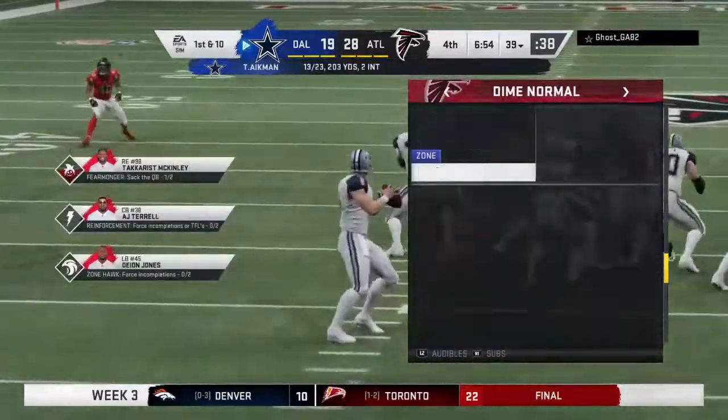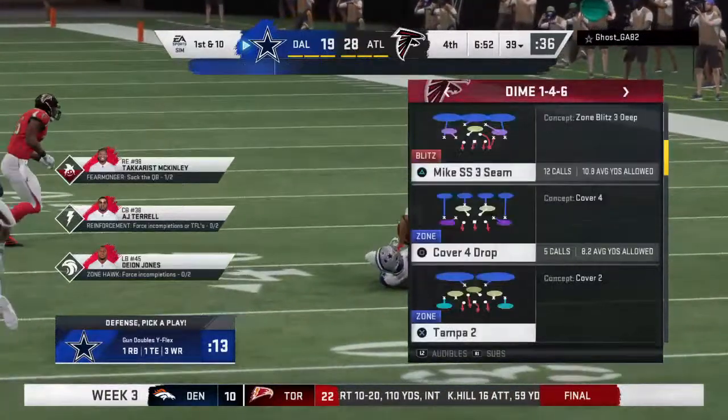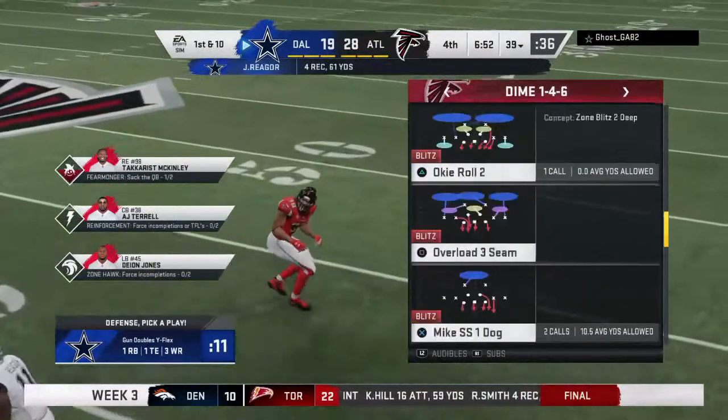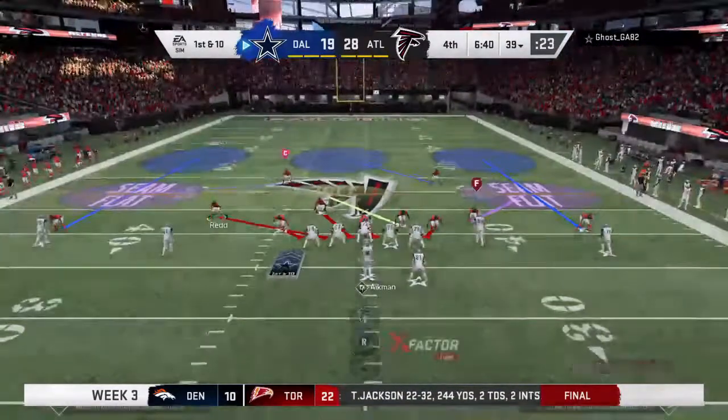Now Aikman. Going to throw right side here, complete. And he gets this one just shy of the 40, down at the 39. 13 yards and a first down, Cowboys. And a Cowboy first down. So from the 39 now, they'll come up on a first and 10.